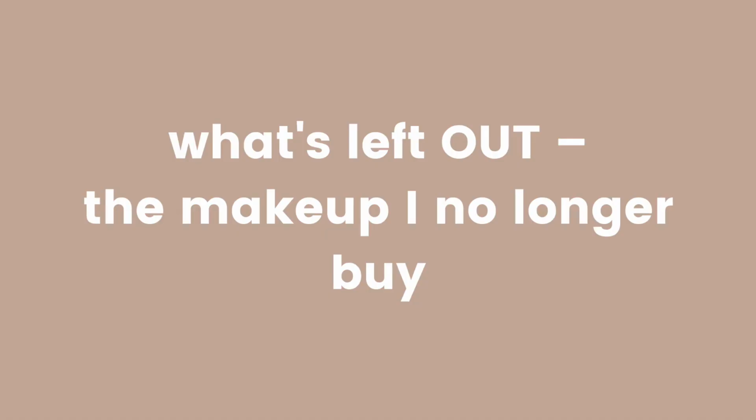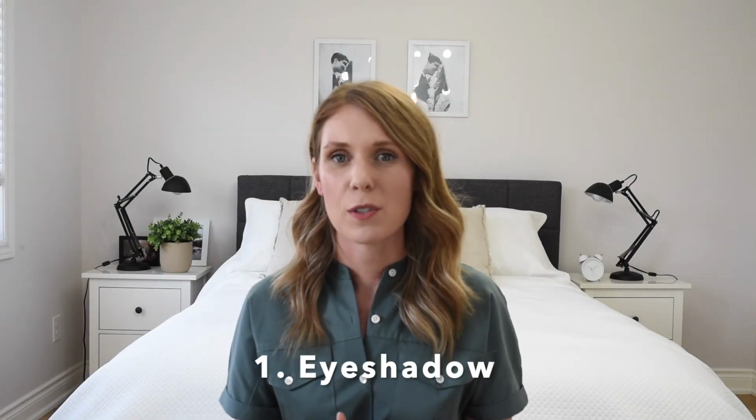Now that I showed you all the makeup I do have in my kit, I want to talk to you about the makeup I don't have in my kit. As I mentioned, I no longer buy eyeshadow. I just use my bronzer or my blush palette if I want some color on my lids.